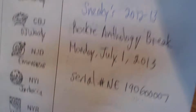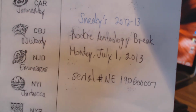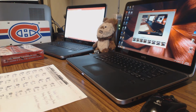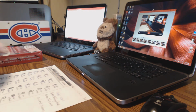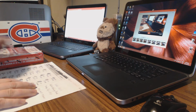Pretty cool draft yesterday, a lot of movement. Huge trade, Corey Schneider going to New Jersey. I had read that Mike Gillis was in panic mode because he wasn't able to trade Luongo, and they weren't prepared to buy him out. So they did the next best thing, I guess, and moved Schneider, which could prove to be a huge mistake.